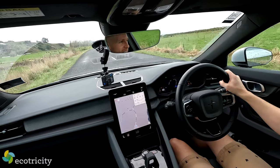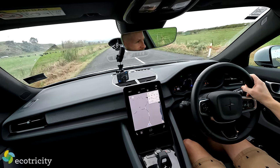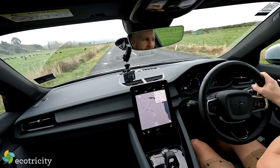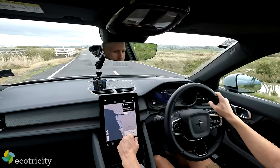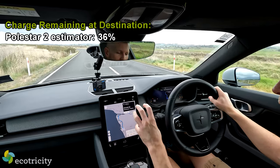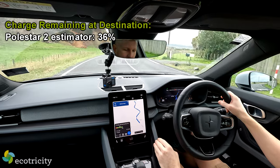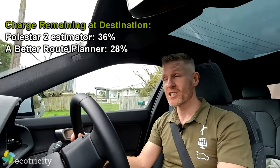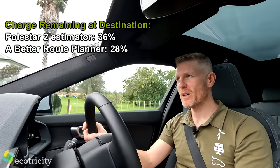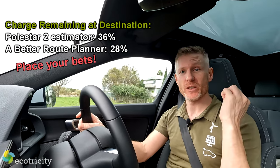This last leg of the journey was almost 40 k's away back over the hills, so I put the destination into both the car's gasometer and a better route planner to see which one would be the winner. So we're going to go to the Z station where the ChargeNet Hyper Rapid Chargers are. So it reckons we're going to get there with 36%. It looks like it's learning how much power we're using. All right, now this is saying that we will have 28% charge. Now, I'm tending to believe a better route planner more than the car, because a better route planner knows that I've got 700 kilos behind me.